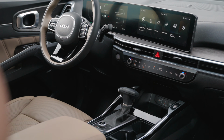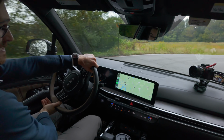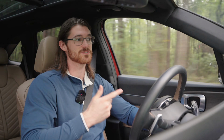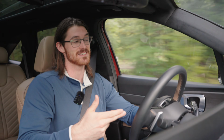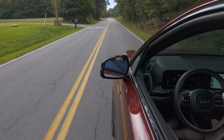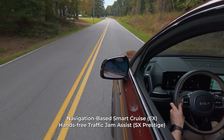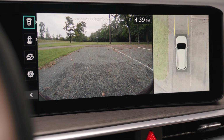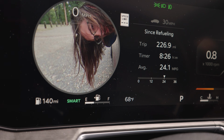However, when it comes to driver aids and most features, this easily outperforms Honda, Mazda, and even Toyota. Adaptive cruise control, lane centering, that is all standard, but Kia does make you pay extra for the better versions of it. And if you go with an SX trim, you also get a really good 360 view camera and those neat blind spot view monitors as well.